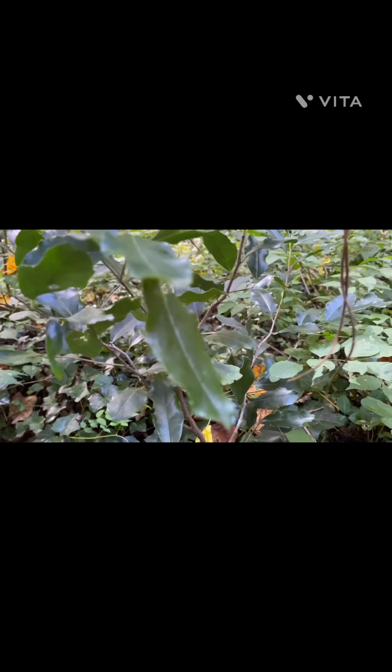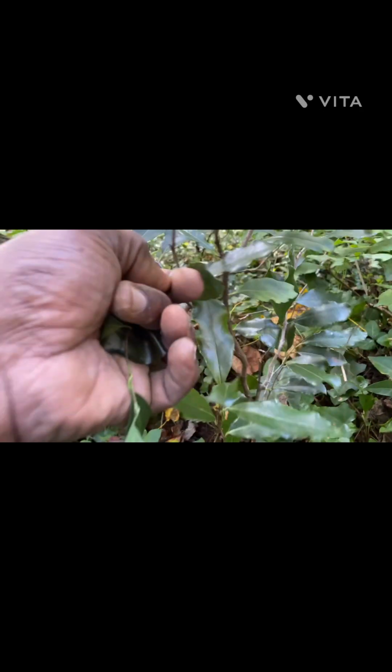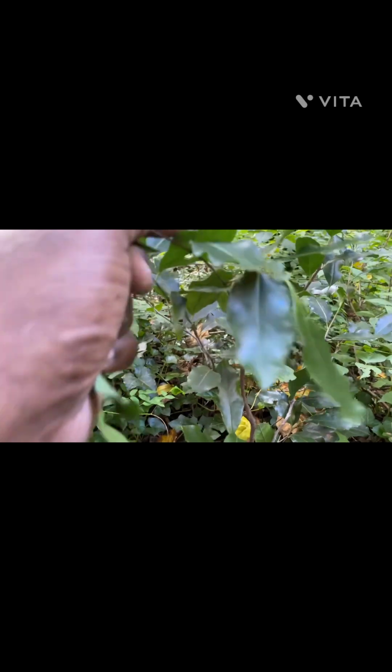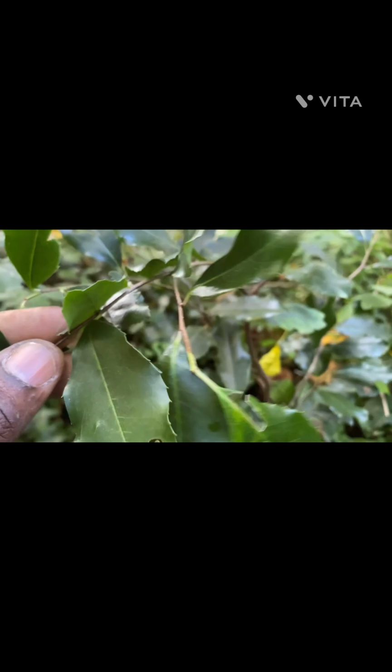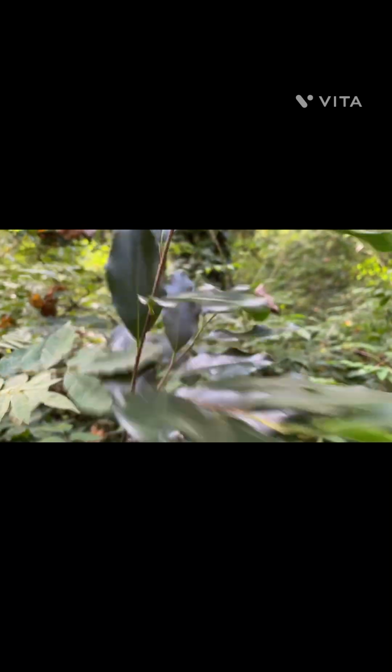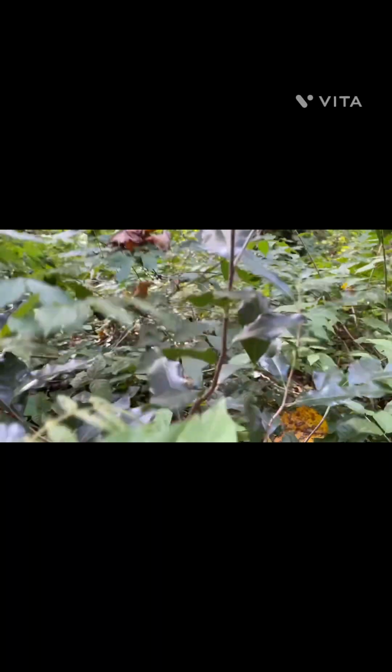So now I have a plant to take home. I'm going to pick a few of these leaves. Let me take a limb. I'm going to take it home and I'm going to grind it up with the other bay leaf I have, just to identify it, to know if this is bay leaf. But yes, this plant is something. The scent of this leaf, look at the leaf. The scent of this leaf tells you something.